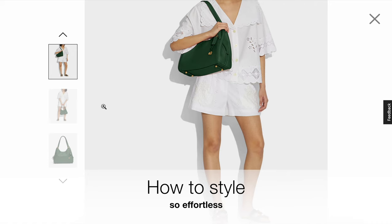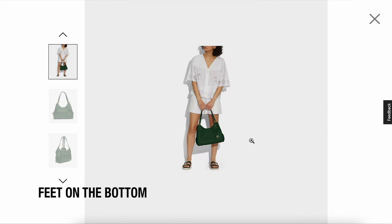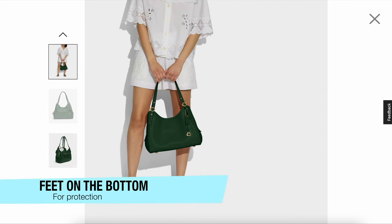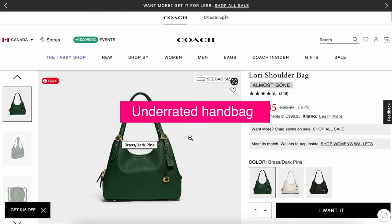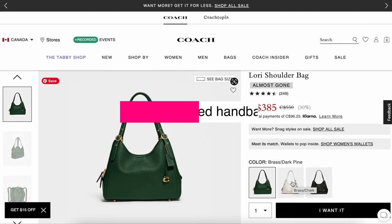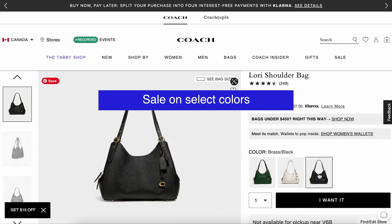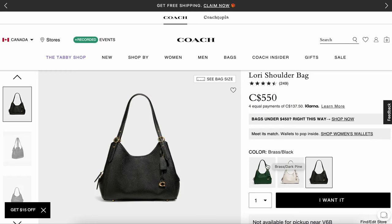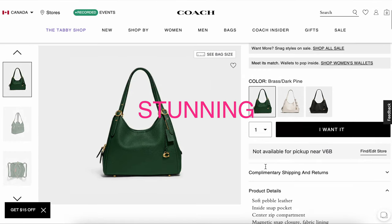Here's how it looks on the model, and it has feet on the bottom as well. I love the added elegance of having feet on the bottom of a handbag. It just looks so beautiful. This is definitely an underrated handbag from the Coach collection for $385, the Lori shoulder bag. Now, if you check out the one in brass and chalk and the black and the chalk, it is $550, so it's above a $400 budget. But this dark pine is just stunning.